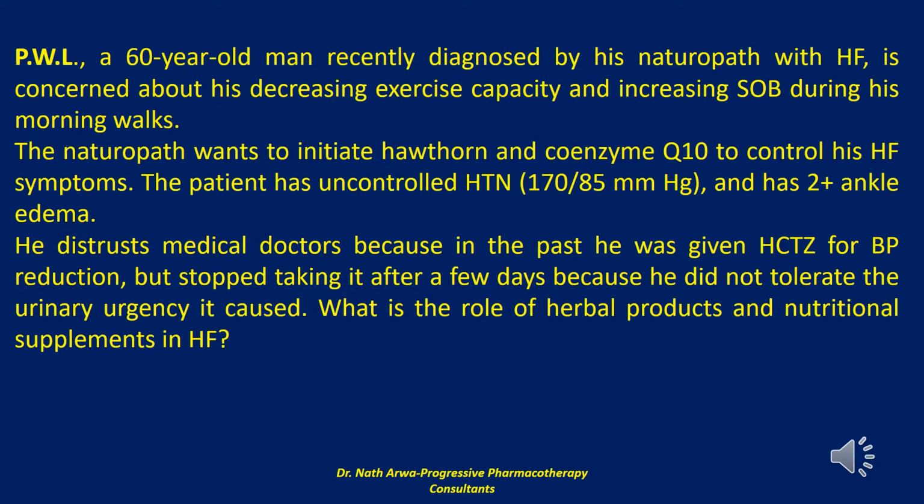We will begin with hawthorn. Hawthorn extracts from the leaves and flowers of Crataegus monogyna and Crataegus oxyacantha have been reported to have beneficial effects in mild heart failure. Oligomeric procyanidins and flavonoids are considered the key active ingredients. Hawthorn extracts have shown positive inotropic effects, weak ACE inhibition, vasodilating properties, and increased coronary blood flow in vitro and in animal models.